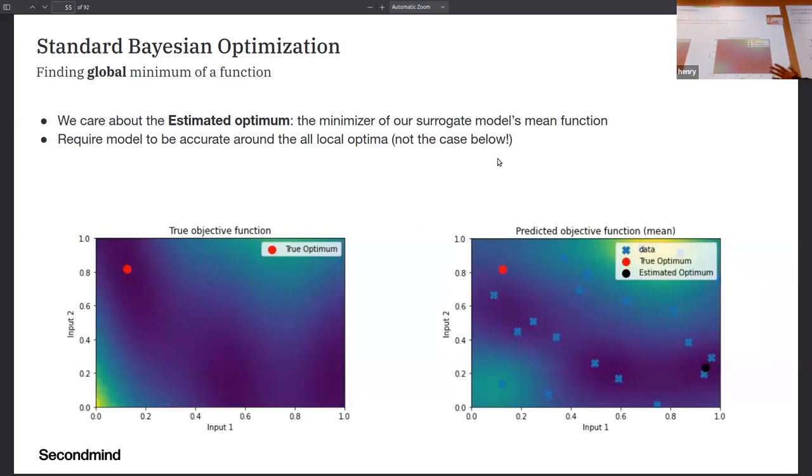So again, standard Bayes optimization is all about trying to find the minimum of a function. Or maximum. I seem to be swapping between them willy-nilly now. But on the left here, we've got a true objective function in 2D. So this is the ground truth. And we're interested in finding the region where it's very, very dark. So that's what this red dot signifies here.